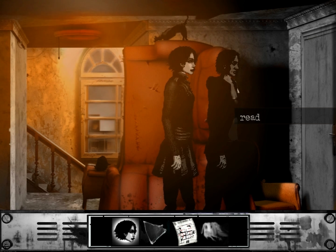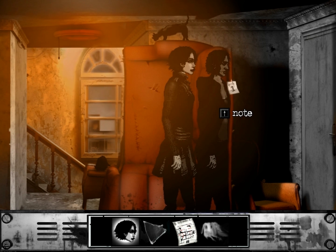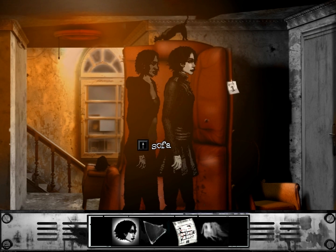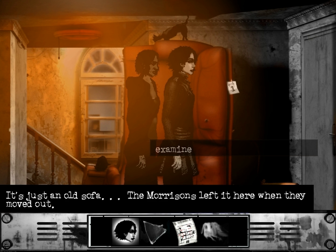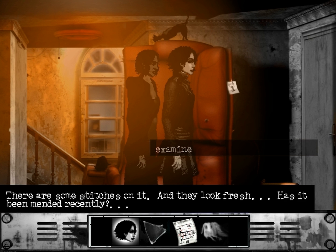Morrison's. I guess the removal company guys never came to pick it up. The cats seem attracted to it, but why? It's just an old sofa. The Morrisons left it here when they moved out. There are some stitches on it and they look fresh. Has it been mended recently?